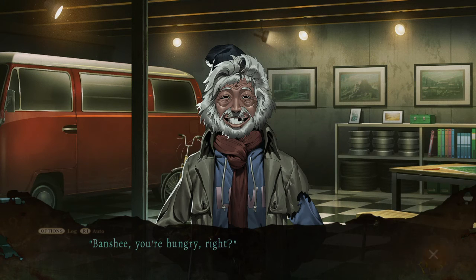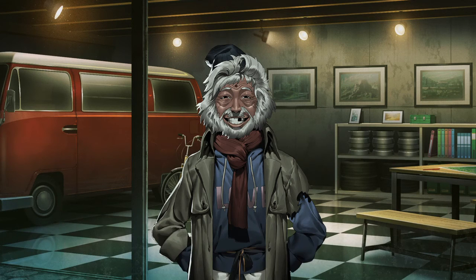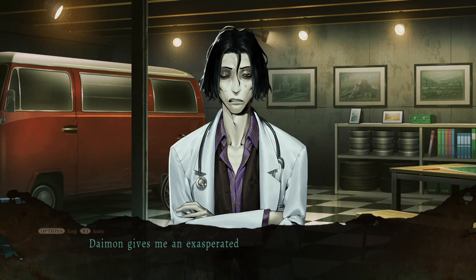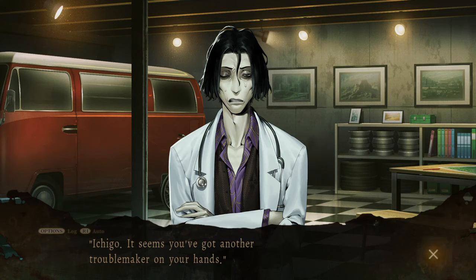Banshee, you were hungry, right? The dining room should have something. Ooh, food! Banshee bolts out of the garage and vanishes into the mansion. Daimon gives me an exasperated look. Ichigo, it seems you have got another troublemaker on your hands.